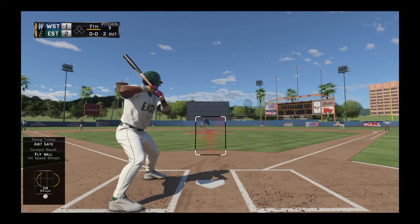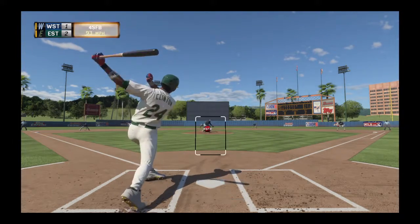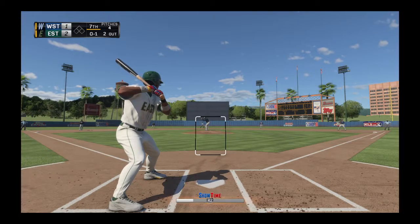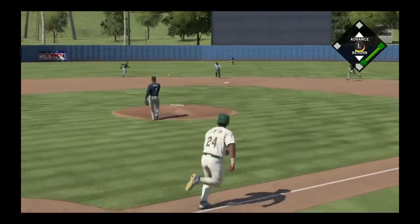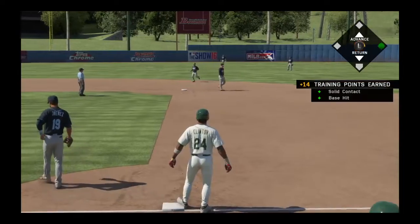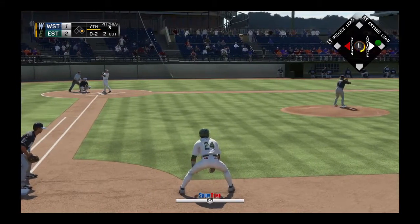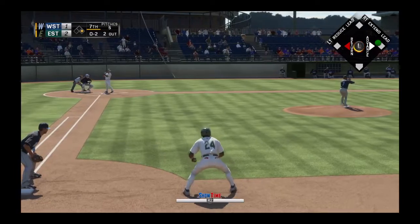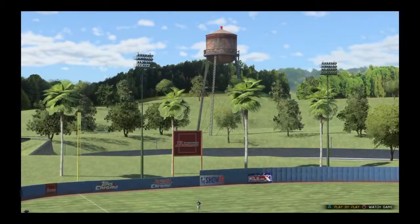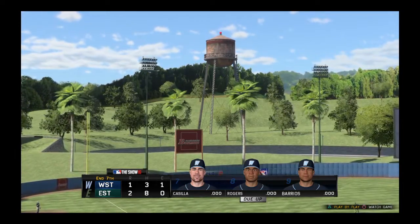Number 24 steps into the box. Starts him with a good rising fastball there for strike 1. To short, hit hard. And that's in for a base hit. He's 2 for 4 now. Hey, let her fly, let her fly. Got him swinging, and that will end the inning. So they pick up no runs on 2 hits, no errors, and a runner left. 8th inning coming up. The Eastern Prospects lead it 2-1.